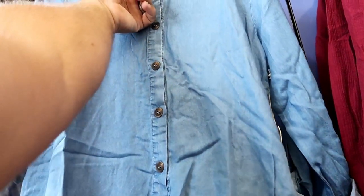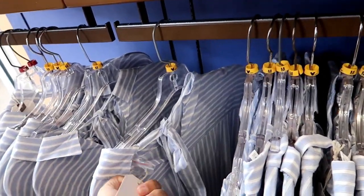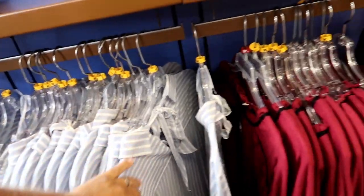These are nice shirts. They're just $11.99. No, they're not. Do you see how this has the bow on the back? Mm-hmm. I don't see a price on them at all. They do not have a price.